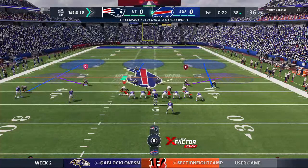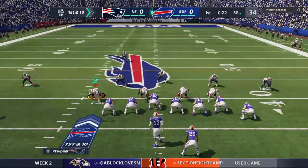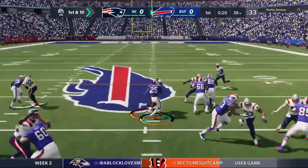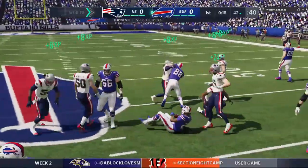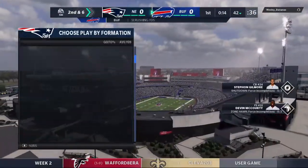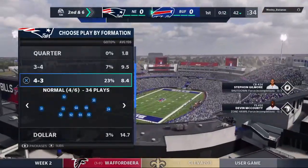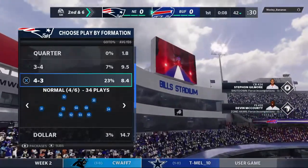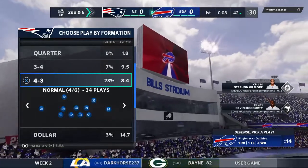The Bills come to the line to start their next drive. They begin things in much better field position than their opening drive as they come up first and 10. They will get 4 yards here on the first down run, and that'll make it second and 6. Kyle Duggar on the tackle. 4 yards on the pickup. Second and 6 at the 42-yard line.